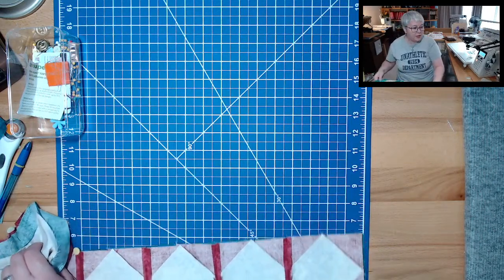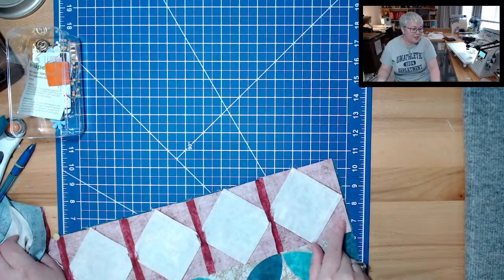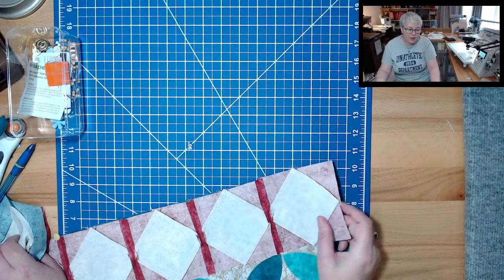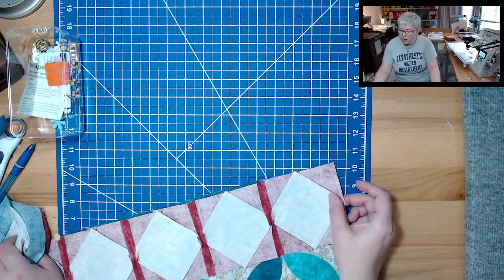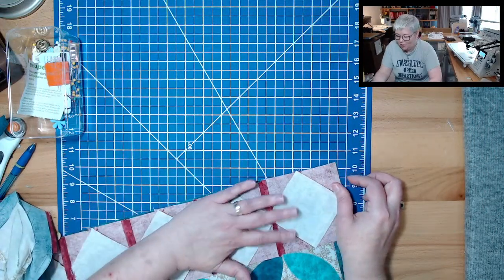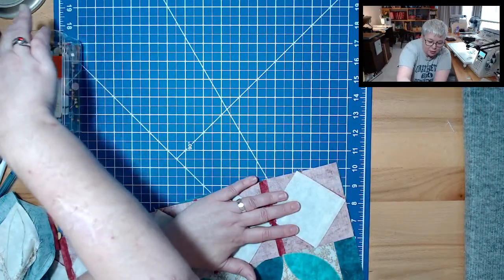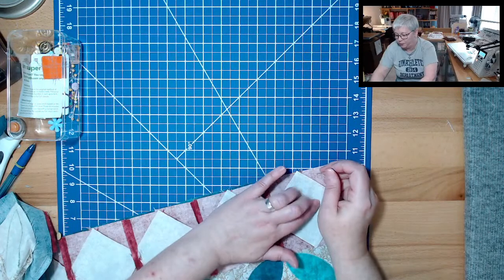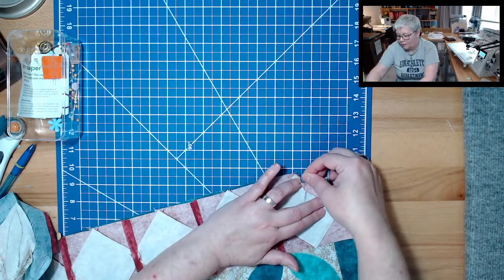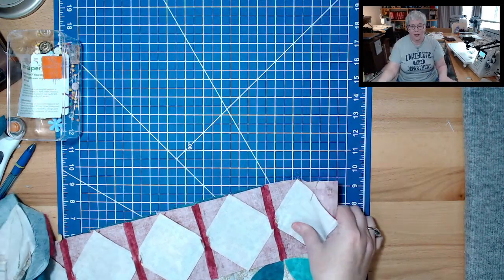So here's a good little example of just the wonkiness in my blocks. See how this, it's going to be hard to see because of the blue. But see that? I might have to stretch this just a tiny bit, just a smidgen for it to be the same length. I think that's all those triangles in there. There we go. You got the idea.